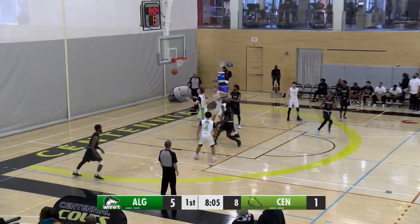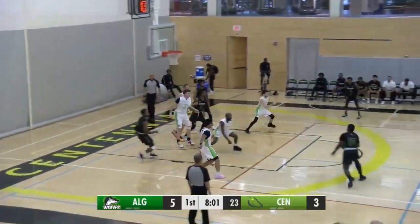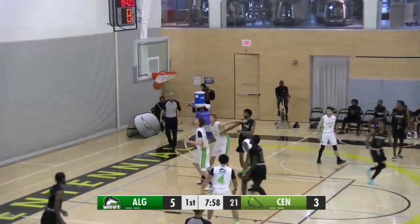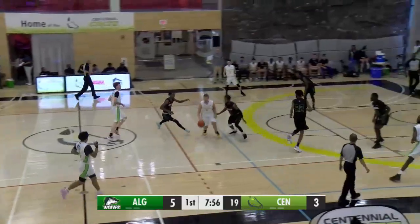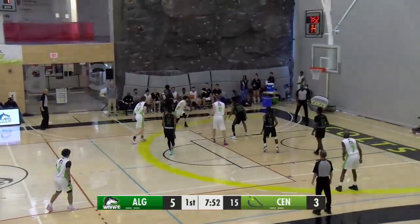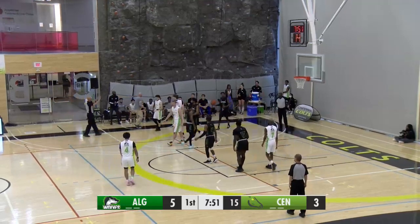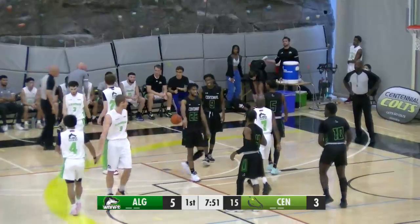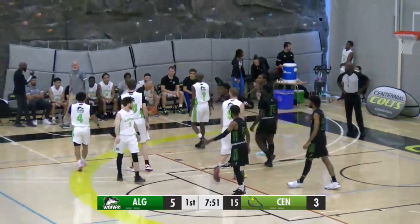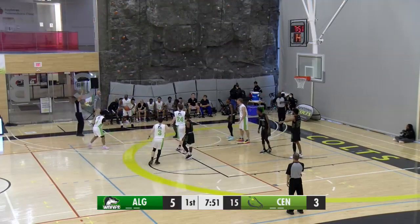And Andongala with the floater, also sweet. Looking like Tony Parker with that float game. The Colts back into their 2-2-1 zone press that they'll run after makes. We saw it work really well last night against La Cité, forcing that Coyotes offense to throw the ball over their defense, continuously turning it over in the Colts' win.